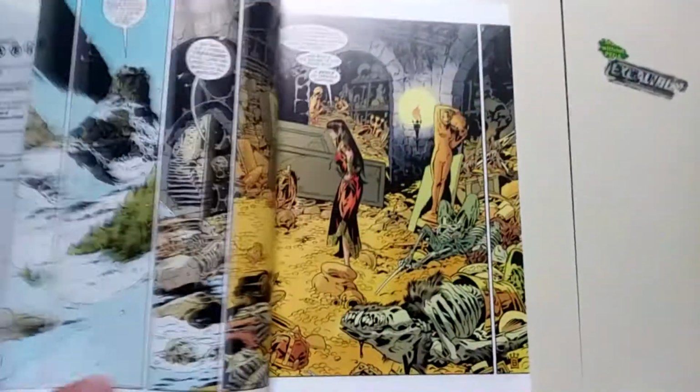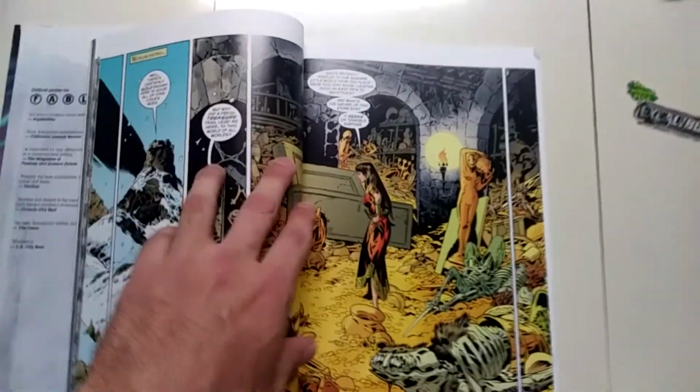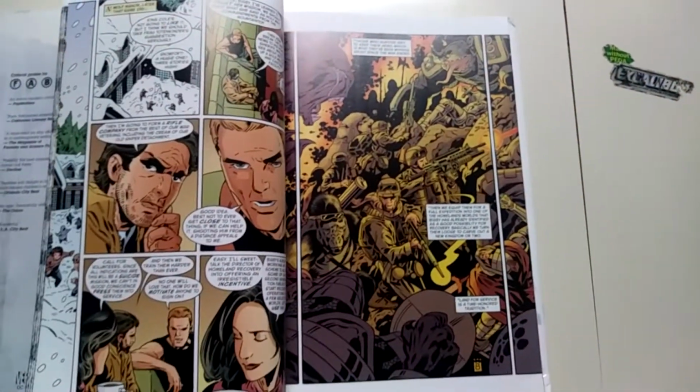Yeah, so this is definitely one of those series you guys should be reading digitally if you don't want to take up too much space. All right, let's get to the next book.